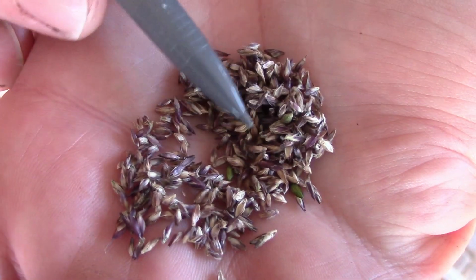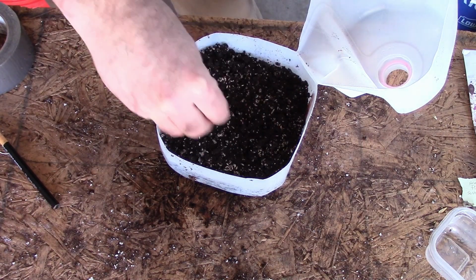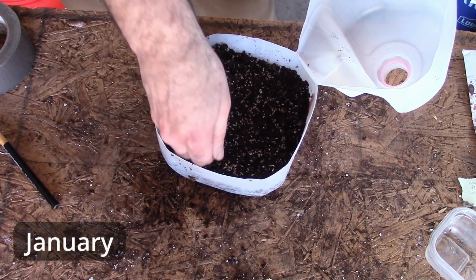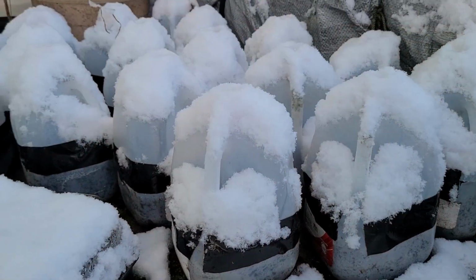Alright, so I'm using a higher end potting soil that is thoroughly moistened. And then I just sprinkle the seed onto the mixture and press it in. I seal up the jug with duct tape and place it outside where it will sit for the remaining months of winter and spring. And I do this in around Christmas time.